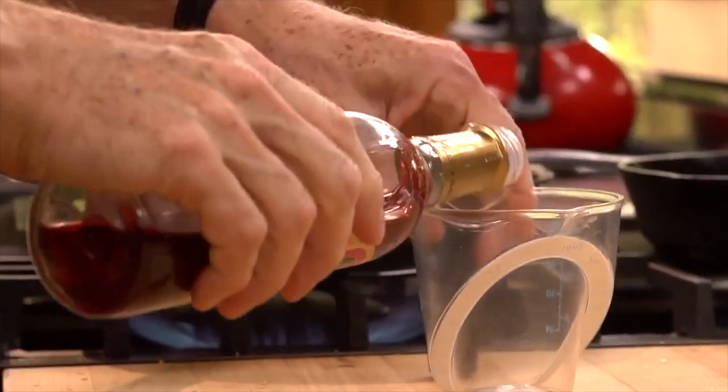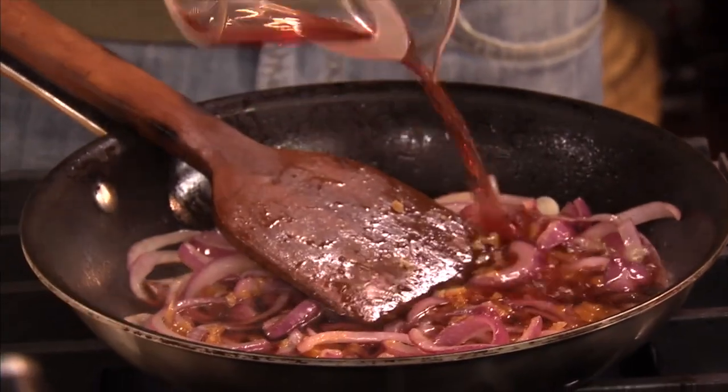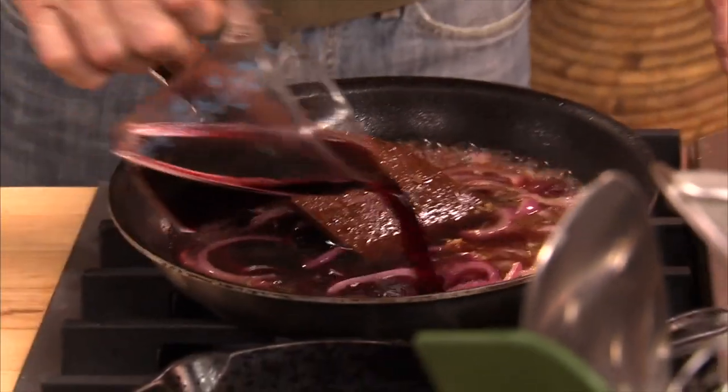I'm going to pour in about 2/3 of a cup of wine vinegar and a cup full of red wine. A fruity red wine works really well here.